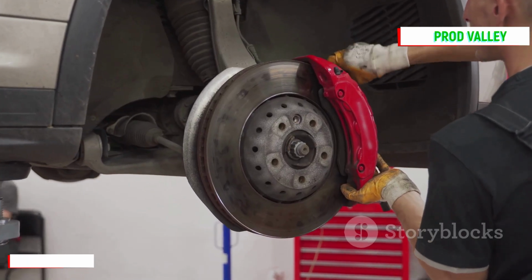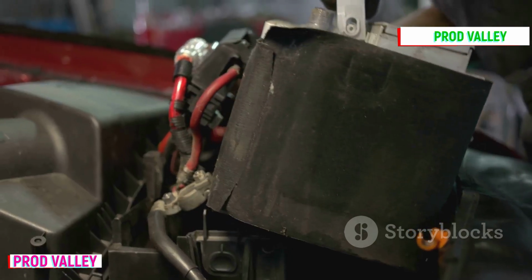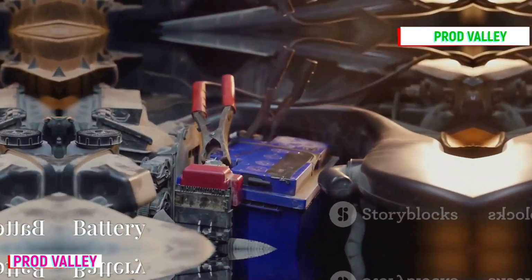Inspect brakes every 12,000 miles. Replace them if you notice any issues. Don't skimp on brake maintenance. Finally, let's talk about batteries.